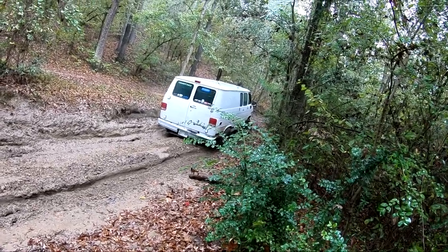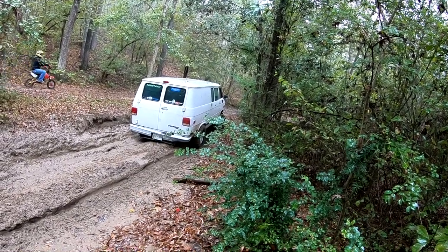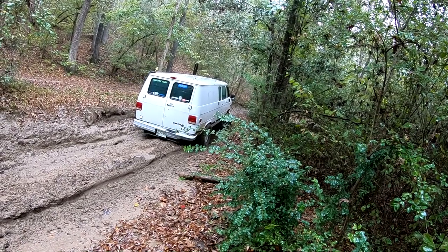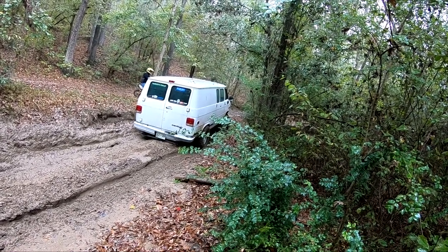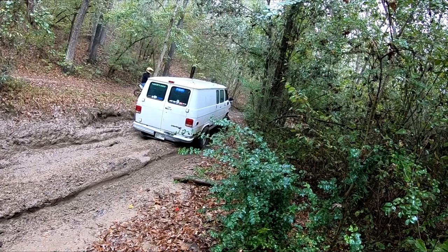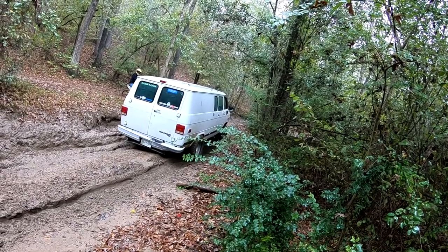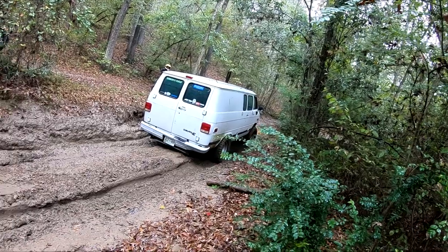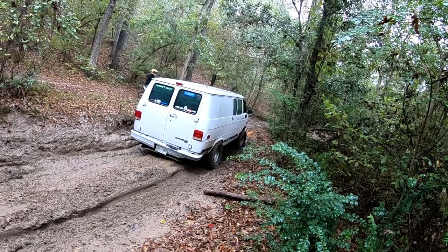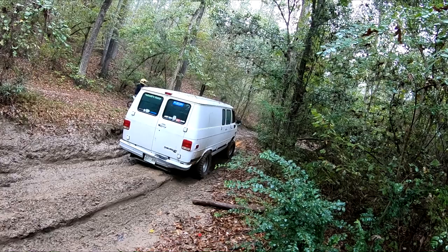Tell him to turn his wheel straight. Send it! Full send. I think he's worried about hitting that car.